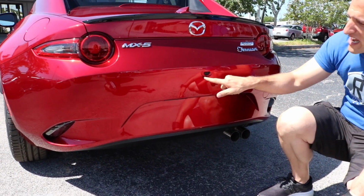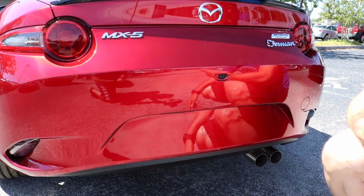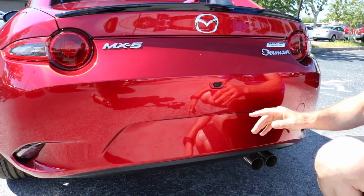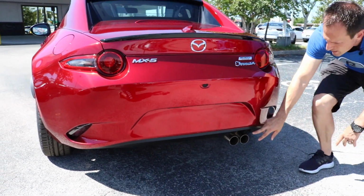New for 2019, you have your backup camera finally, because that is a requirement from the Department of Transportation. You have it nice and sunken in. And then I also like the flat black across the back, and you have a twin exhaust outlet.